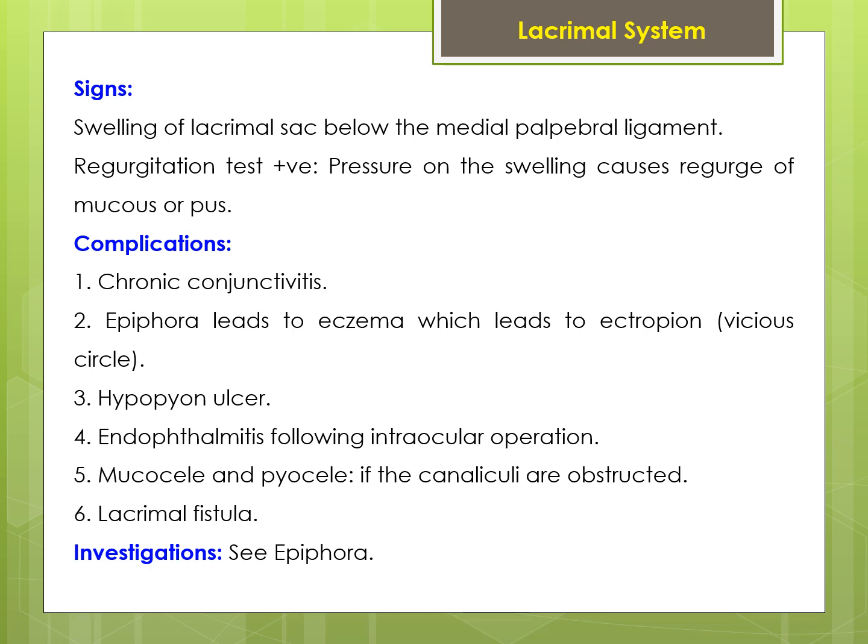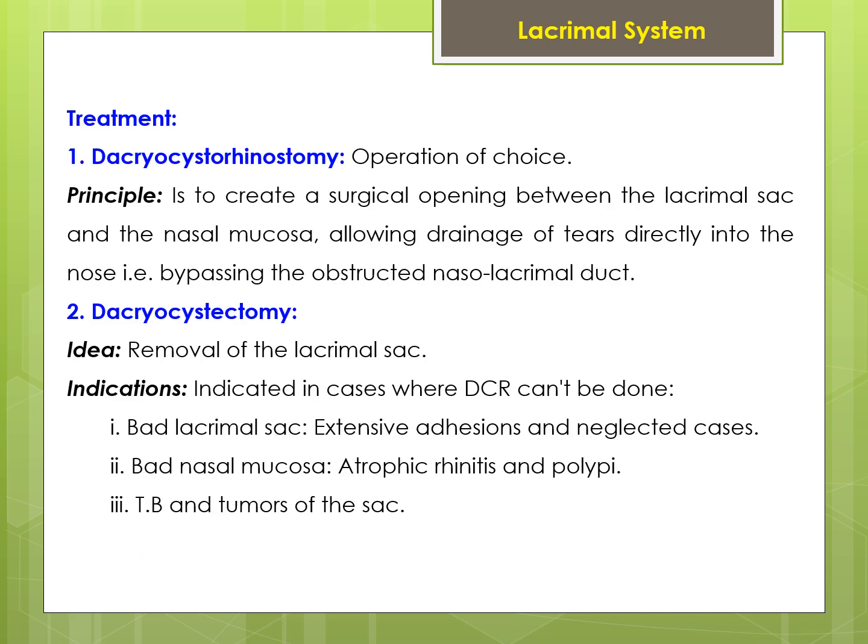The obstruction may affect the upper lacrimal system also, and this will lead to formation of a mucocele or pyocele. And if the obstruction becomes upper and lower, a lacrimal fistula may result. The investigations are the same as we described before.